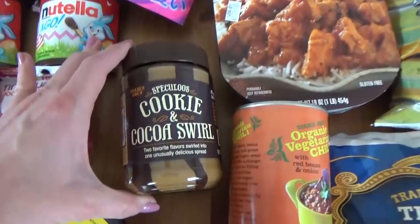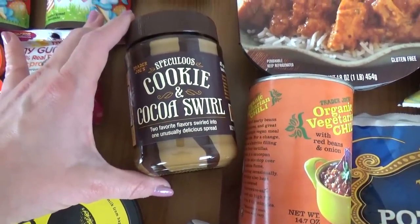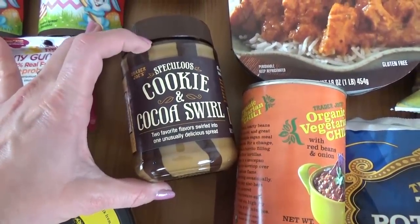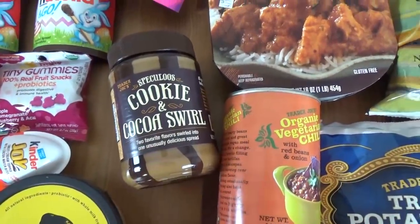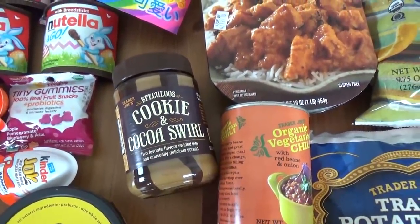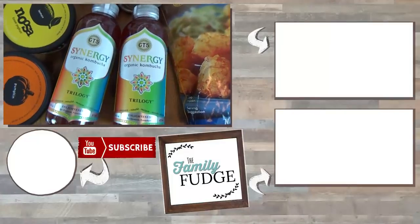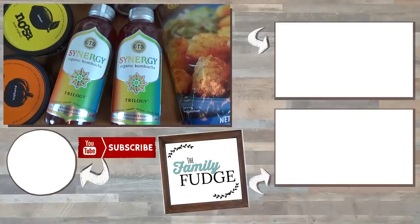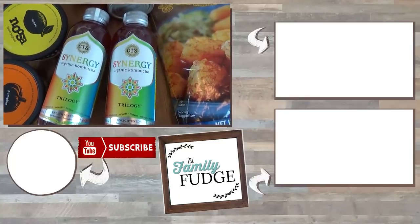I also picked up something new this trip. This is the cookie butter with cocoa swirl. Now, I've had the cookie butter lots of times. It is very tasty, but I've never had it with the chocolate swirl. So, definitely a fun treat to try. And then lastly, I picked up 2 bottles of our favorite kombucha. These are full of probiotics, so perfect when you're traveling and you don't want to pick up a tummy bug.